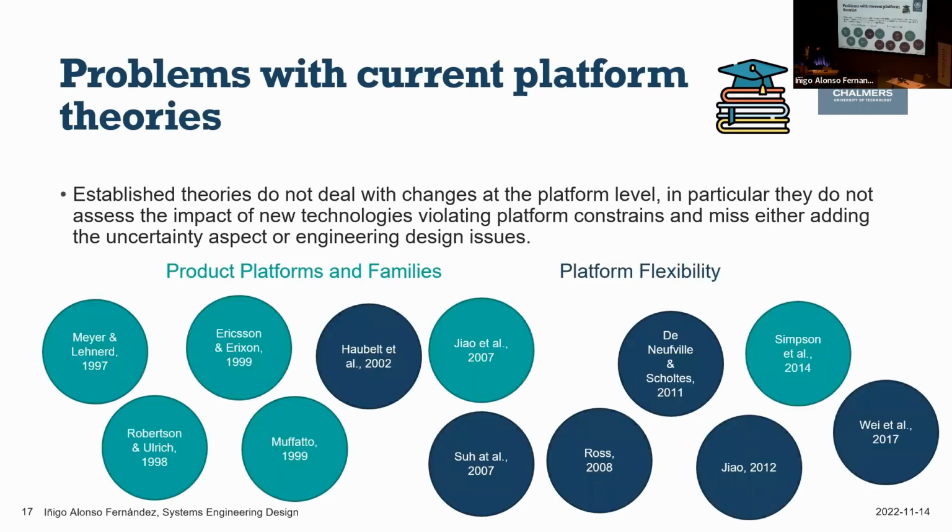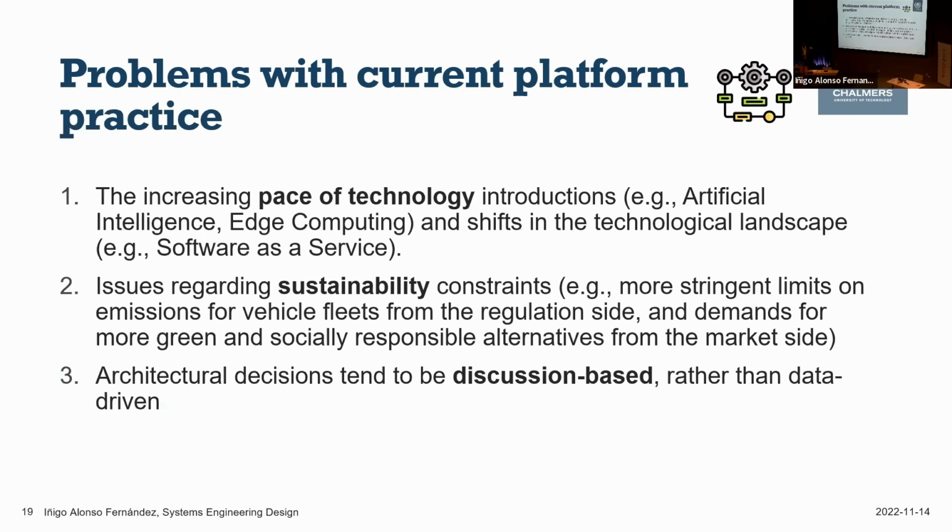So a lot has been written about this in the last decades. Just name dropping some of the things that are related to this. I'll come back to some of them later. But within these fields of study of product platforms and platform flexibility, there has been quite a bit written about it. But still, there are some parts that are not clear-cut and not easy to apply in practice.